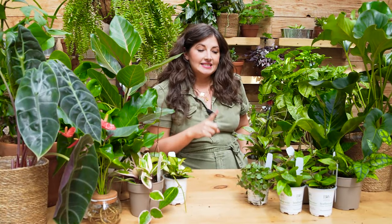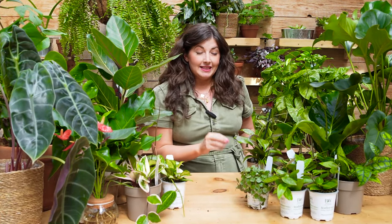The other thing with Hoyas that I've noticed and what I've read that will also help encourage them to bloom is they like to be on the tighter, more root-bound side. So don't repot your Hoyas and up-pot them a lot. They don't want to sit in extra soil. I think they like their roots to be nice and cozy.